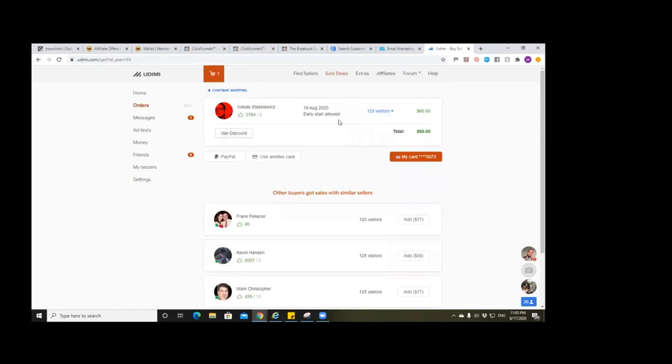And then you just make your purchase through either PayPal or you can use your Visa. I go through PayPal because I just like the security of it as a buyer. So yeah, all right, just go boom.